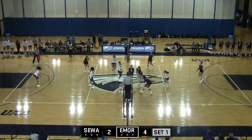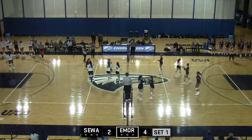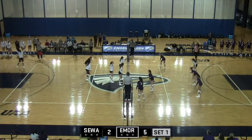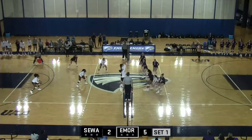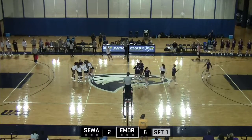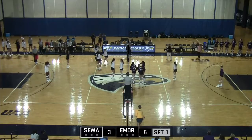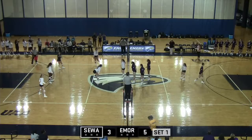Tight pass. That's going to be a back row attack called on Sewanee. 5-2. That was all resulting from the tough serve from McKnight. This one passed well. Outside. And there she is again, Destiny Stewart with another good put away. She is going to be a player to watch all during this match. 3 serving 5. Lily Riley, another one of the standouts for Sewanee, will serve.